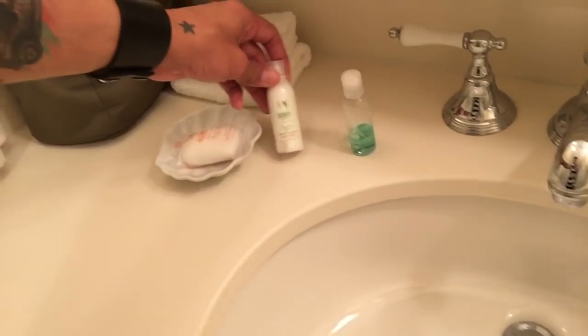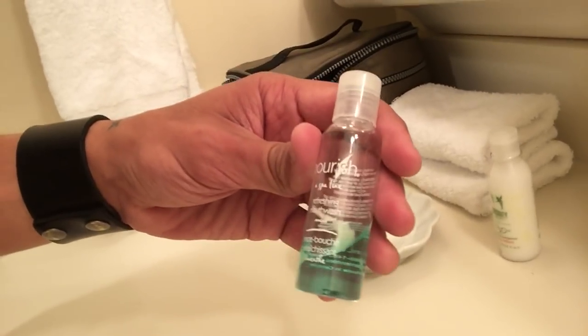Actually, out here, they give you body lotion and these little H2O soaps from Disney resorts. This mouthwash I actually got from that Grand Californian suite. I took it. I maybe shouldn't have taken it, but I knew at some point I was going to need mouthwash, so I took it. Over here, they have a Sunbeam.